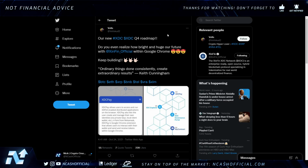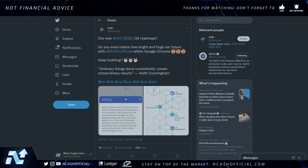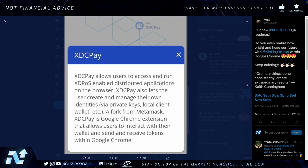Now, we also see here that Xinfin, or XDC, has a massive Q4 roadmap. Do you even realize how bright and huge our future with Xinfin Official is within Google Chrome? Keep building ordinary things done consistently, create extraordinary results. We actually see here XDC Pay allows users to access and run XDP OS, which is point of sale, enabling distributed applications on the browser. XDC Pay also lets the user create and manage their own identities via private keys, local client, wallet, etc. A fork from MetaMask, XDC Pay is a Google Chrome extension that allows users to interact with their wallet and send and receive tokens within Google Chrome.